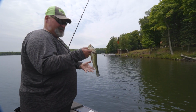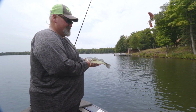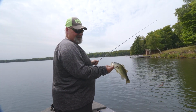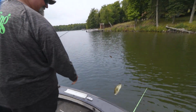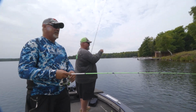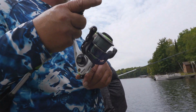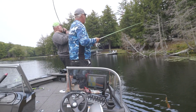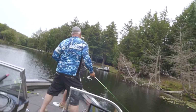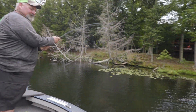Yeah, we came over to one of the bigger lakes in the chain. It's got a little bit more dark stain to the water, so we started fishing some of these rocks out in front of these docks, and there we go. Fish. There we go. Nice one. Here he comes. Right in the middle of that little pad field on a jig. There we go.